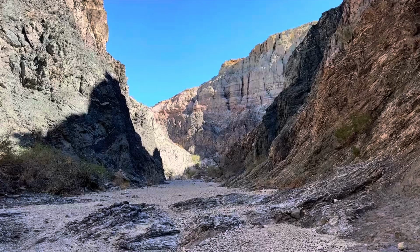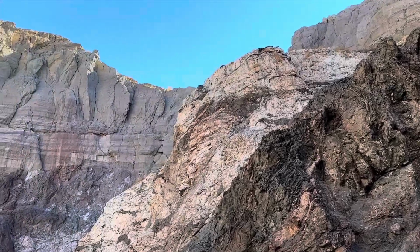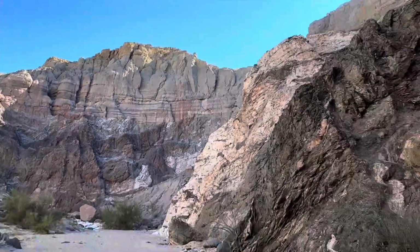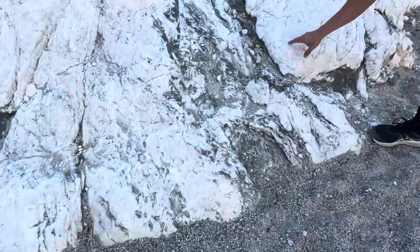And again, beautiful. It is striking in here, guys. The phone just doesn't do it justice. And it's also really crazy because it really looks like somebody just threw paint up against the canyon here.